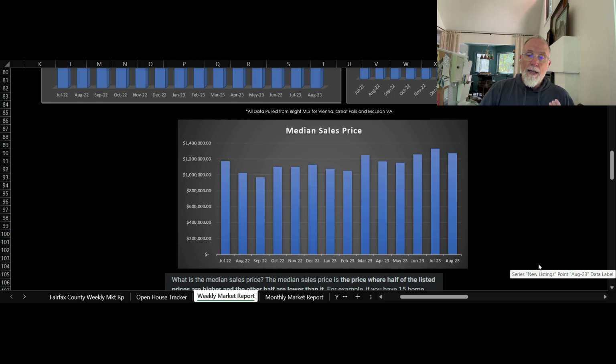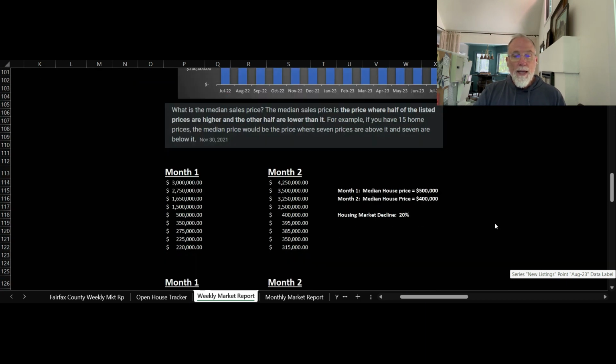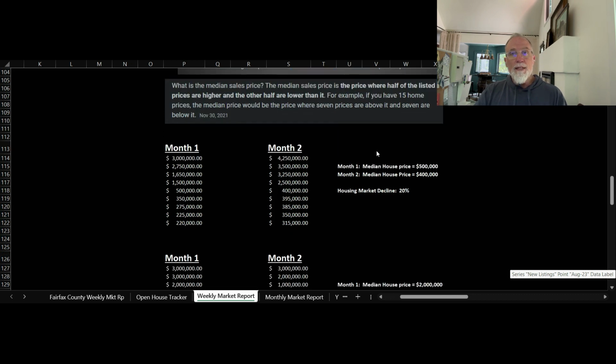Now, typically, I will go over median sales price. I'm going to do that again because I haven't done it in a couple months, but median sales price can be a little bit misleading, okay? So what do I mean by that? Well, what is the median sales price? The median sales price is the sales price that falls exactly in the middle of the houses that sold in a given period of time.